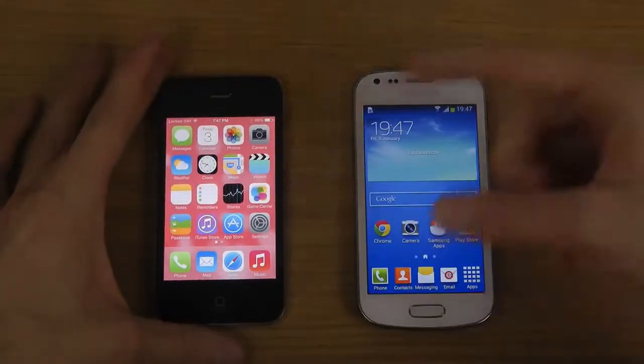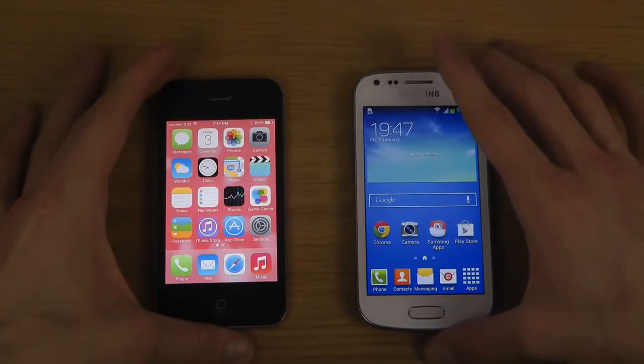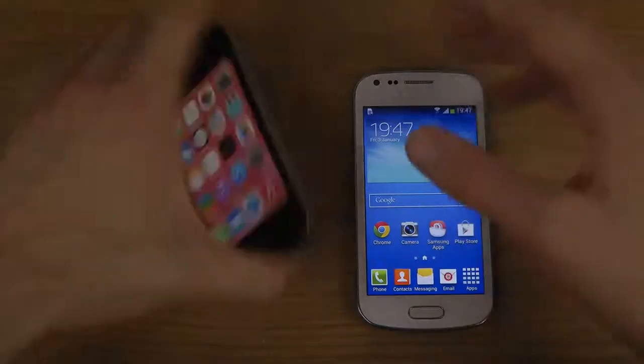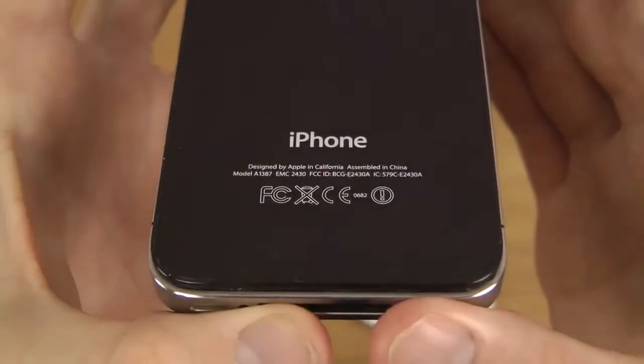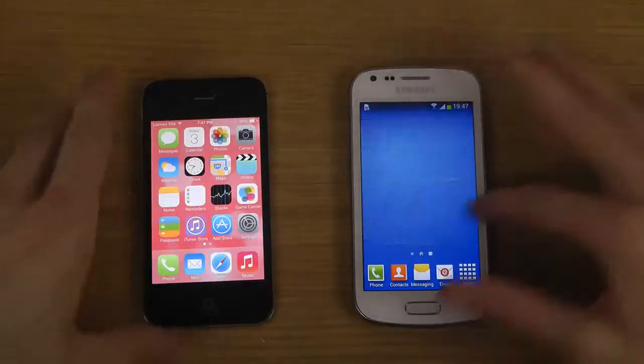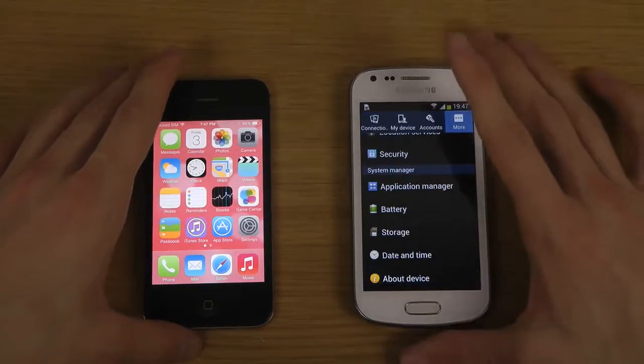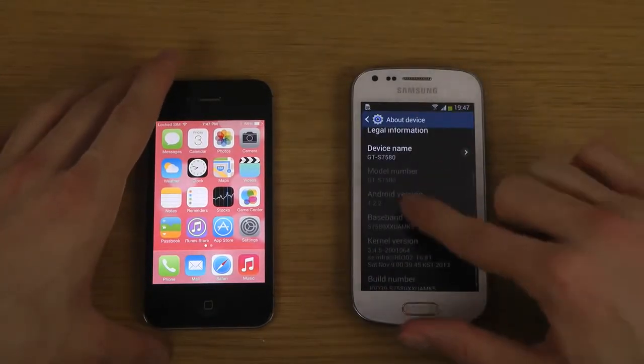It has iOS 7 here, so 1.4 jailbroken, so it can have these kind of cool tweaks and all that. And you can even see that it is the 4S here. So I want to do a quick little speed comparison here. This one, of course, is Android 4.1.2 Jelly Bean, way better than the original Galaxy Trend that came out this summer.